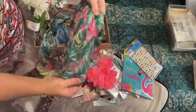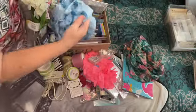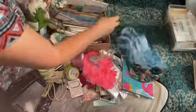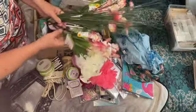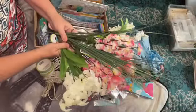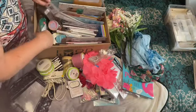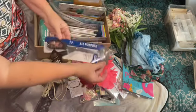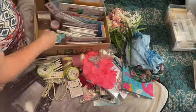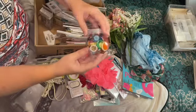Okay, this scarf with the beautiful colors. Tropical. This one with the sea turtles. Okay, I did pick up some flowers. It's like they had found a box of their spring and put it out. So I went ahead and grabbed those. Some scissors. And some fragrance-free baby wipes. The burlap lace, we call it. A container of buttons.